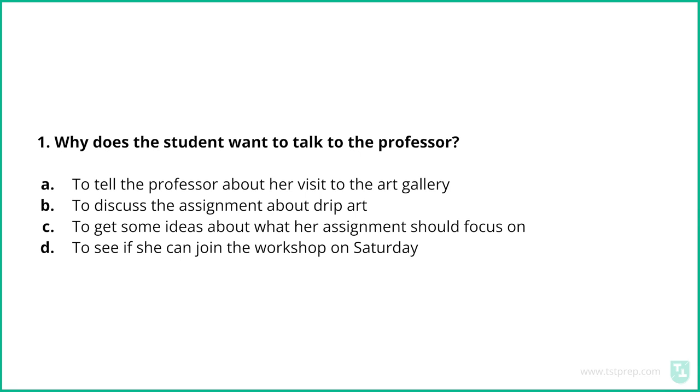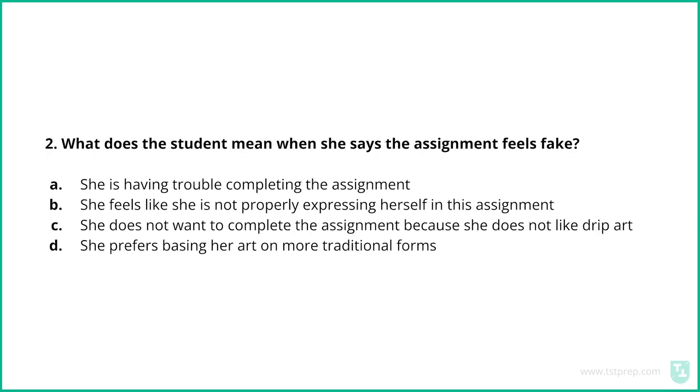Now, answer the questions. 1. Why does the student want to talk to the professor? 2. What does the student mean when she says the assignment feels fake?